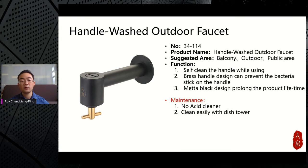So we have this doubt when we use anything in public areas. We are not really comfortable, and we do not really trust this product in the area. Maybe some people will be afraid to wash their hands in this place.